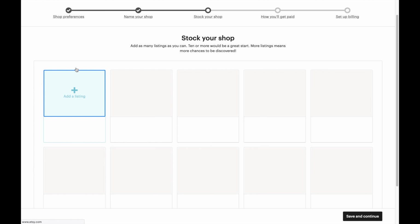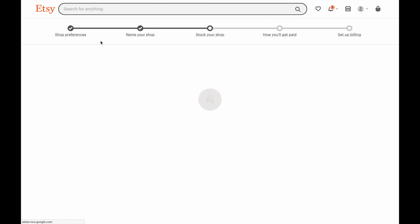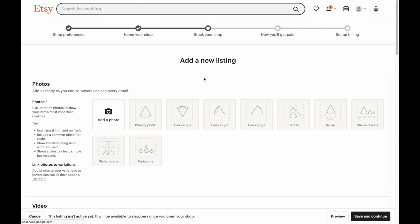So you just click add a listing and then it will load up the listing page. Now the listing page will ask you a variety of information, and what I would suggest is that you think about this prior to starting your shop. As a bare minimum, I would say you do need the listing images, which are the images to represent your listings. So here we are on add a new listing, and you will see there it loads.